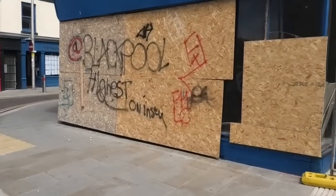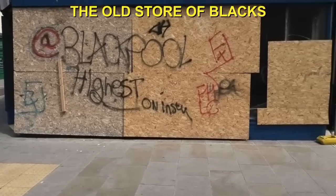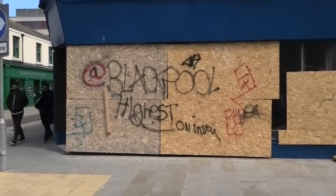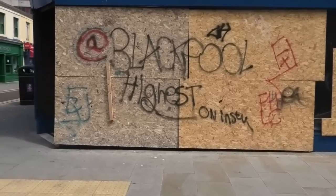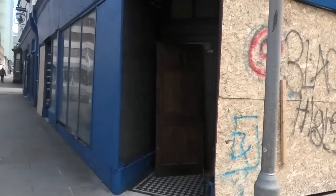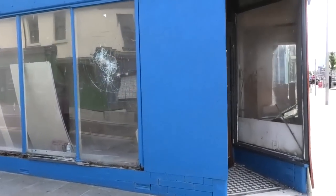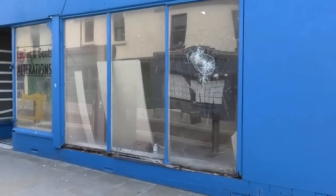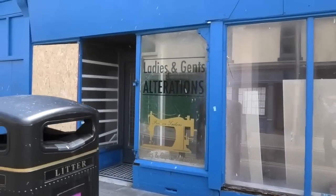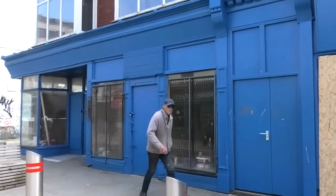It's all boarded up now and it doesn't look nice, and several traders in the next street here are concerned over it. It's now attacked really every weekend, and this is this weekend's actual harm caused. Look at that nasty glass there. I'm surprised it didn't cave in.